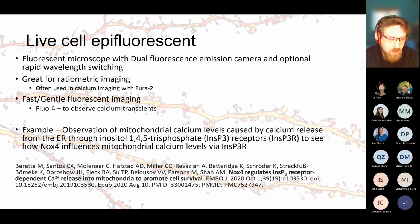Epifluorescent imaging, in contrast to confocal, tends to be faster because you're reading out at the speed of a camera, and typically seen as being quite gentle because you don't need to use as much light. Cells, when you're imaging them over a period of time, can be quite sensitive to intense light flux, and that's where epifluorescent microscopes tend to be an advantage.